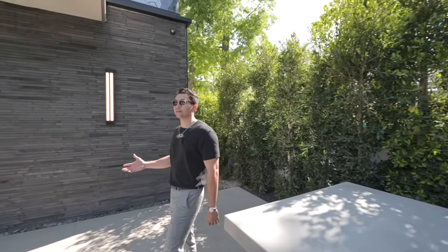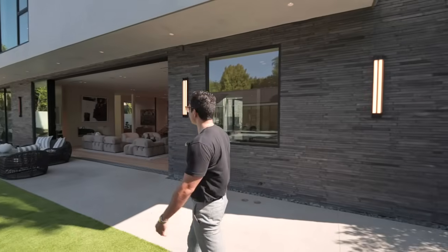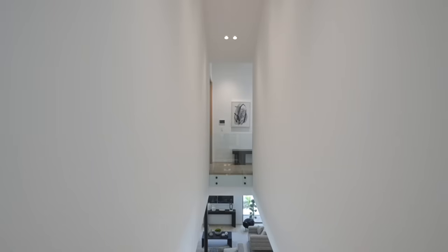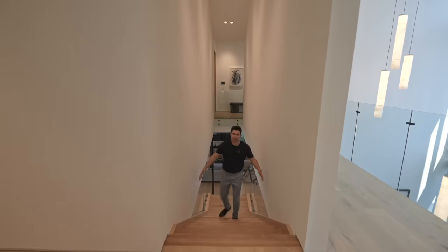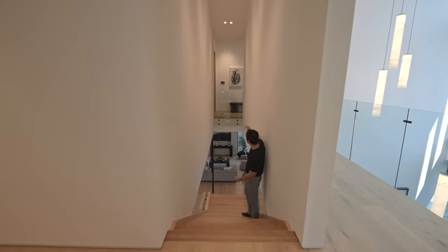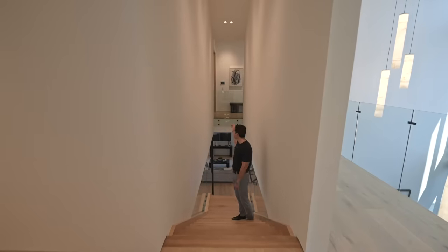That was your entire backyard, the guest house, the pool. Now we have to go back inside. Let's show you the upstairs. Check out how cool this angle of the wood staircase looks behind me. You have this narrow hallway, and then all the way behind me in the back, a glass railing, and that is the door that leads into the primary suite.